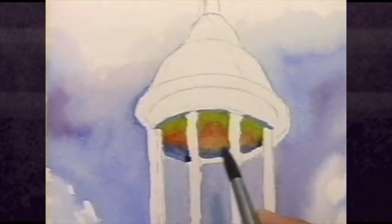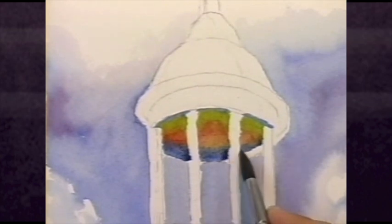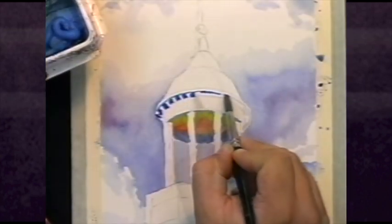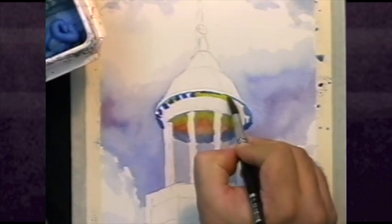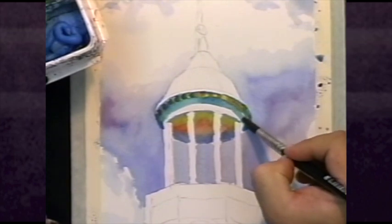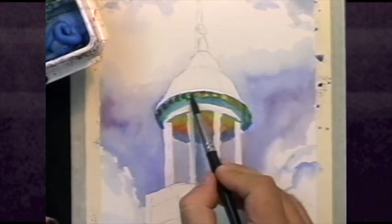Watch these colors bleed together. A renowned watercolor artist who wrote a good book about watercolor, John Pike, once said that watercolor is the only medium that fights back. I like that very much. Watercolor moves when you put it on paper. No other medium keeps on changing like that.